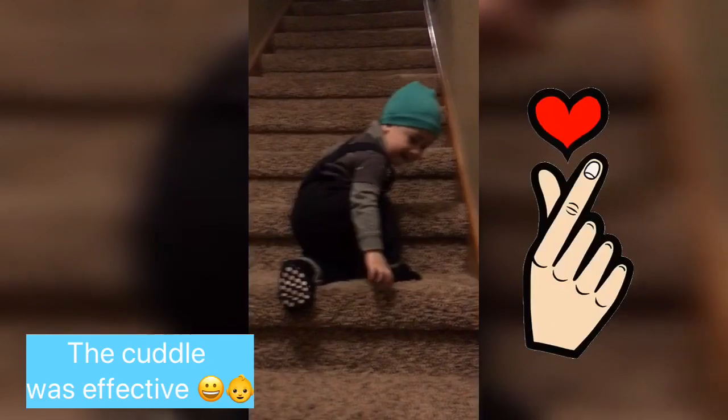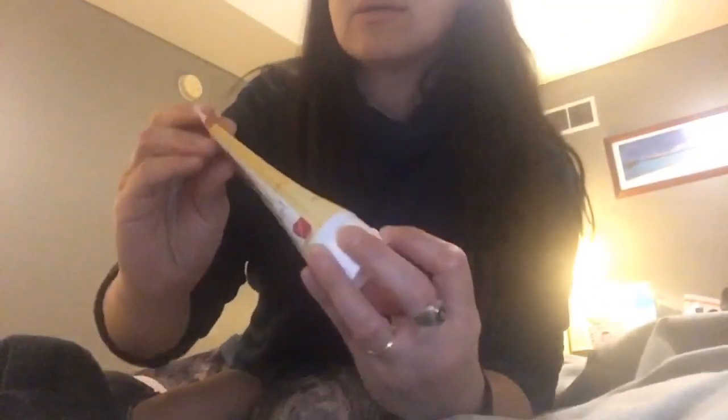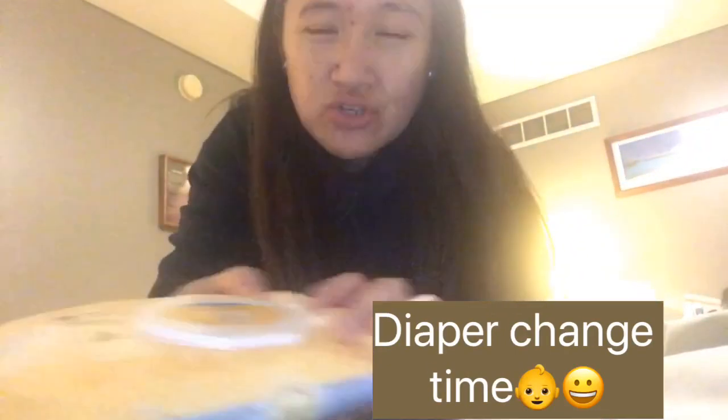I am going to change Joe's diaper, preparing for night-night. But for him to stay still, I have to sing his ABC bedtime. You wanna sing with mommy, or only mommy will sing? Alright, I use Huggies number 4 for Joseph. And this is the Burt's cream for his butt that I use, so that he doesn't have any diaper rash. And then this is the wipe that I use for him.